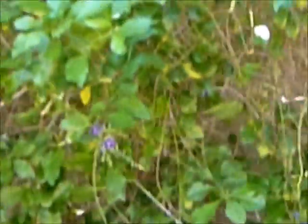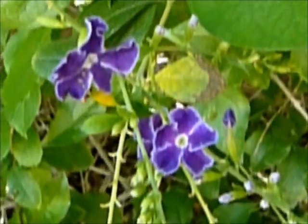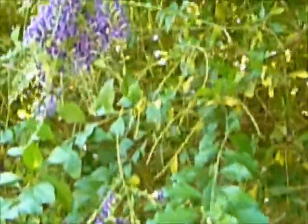And then we have this wonderful bank of Duranta, Geisha Girl. And it is really dramatic. It's very pretty flowers that hang down on these little tiny, I don't know if I would call them vines, but we have a whole wall of them.